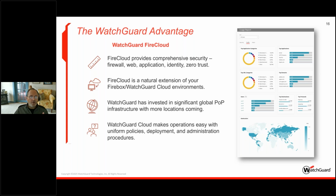What makes FireCloud different? Well, one is that it is built out as a true natural extension for our Fireboxes. So if you use a WatchGuard firewall, and you go into WatchGuard Cloud and look at the way these policies are built, the way we ID and integrate authentication, the way we manage that end user, it's all the same. And so it's really simple if you're used to our environment. If you are a WatchGuard user, this is a great story because you're going to find that the learning curve is basically flat. You're going to get it right away, it's going to make sense. It's just another menu within WatchGuard Cloud. And the way we build and bring our user groups together and then apply policies to them is just like what we do with the Firebox.